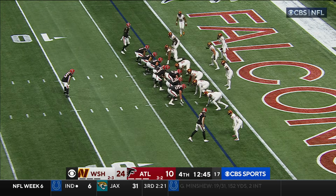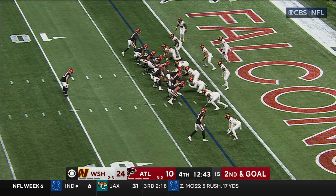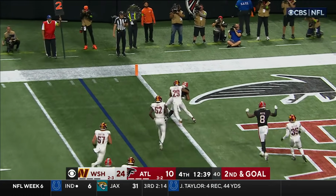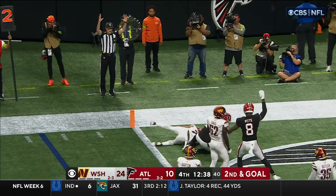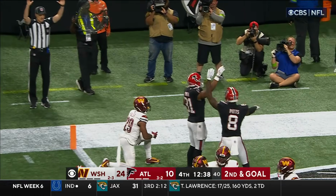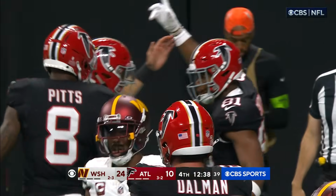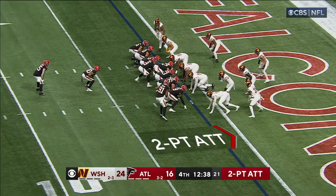From the 3. Ritter, play action. He's got a wide open man. Smith bobbles it, but he's got it for a touchdown. And for Jonnu Smith, that's his first touchdown in 31.